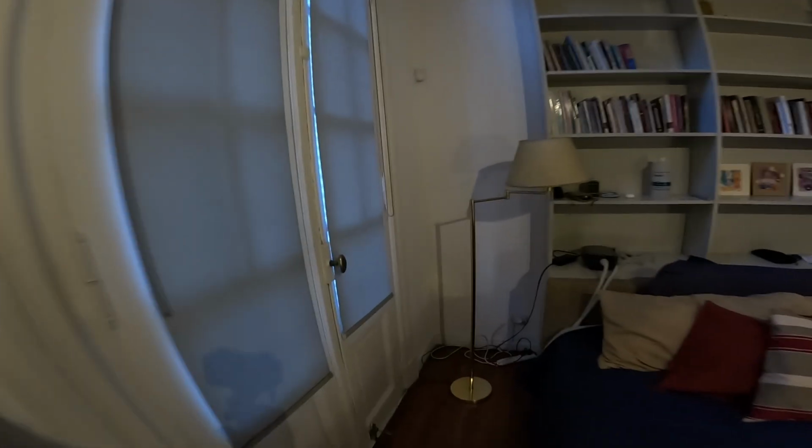Closet, nothing too exciting there, but he was a neat guy. Seems to be very organized, a lot of room for things and stuff. We don't nearly have enough stuff to fill this at all. And then just turn on the light a little bit here.